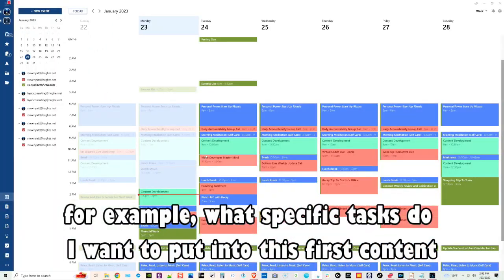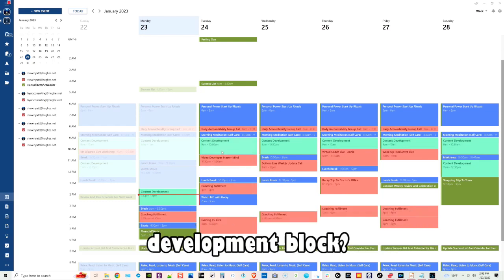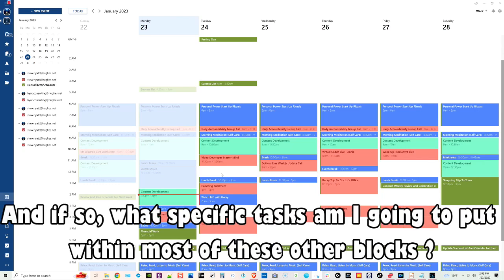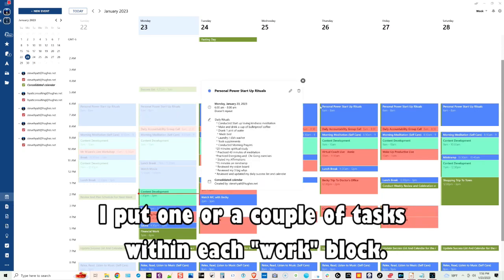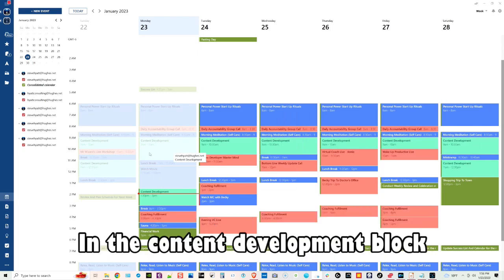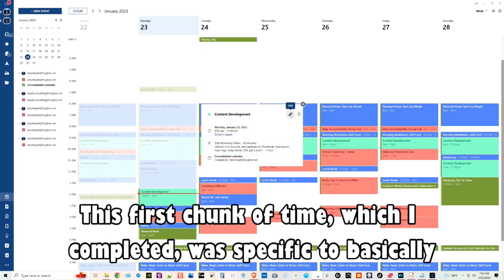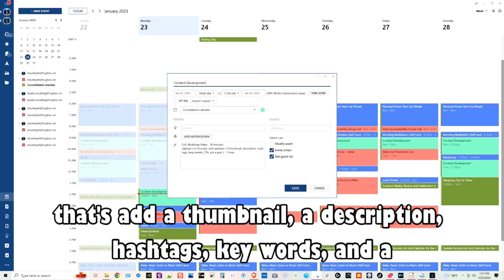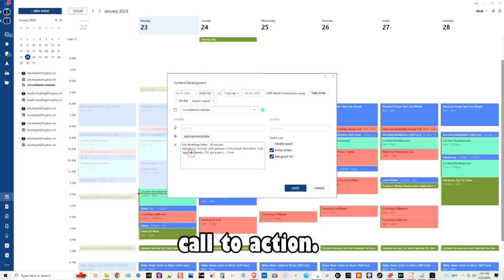For example, what specific tasks do I want to put into this first content development block? Am I going to put in a second content development block? Probably. And if so, what am I going to put in? Within most of these blocks is where I put the detailed list of things. In the case of my recurring daily rituals, it's a pretty long list. For the content development, this first chunk of time, which I completed, was specific to basically 2 tasks: edit the workshop video that I recorded this Sunday, and then upload the video to YouTube and optimize it. That's adding the thumbnail, description, hashtags, keywords, and the call to action.